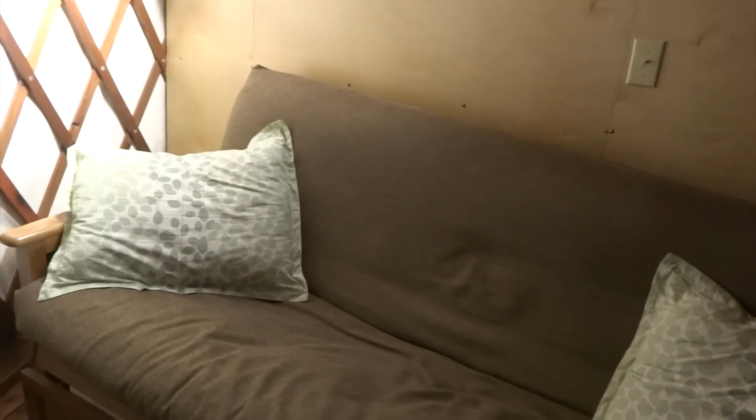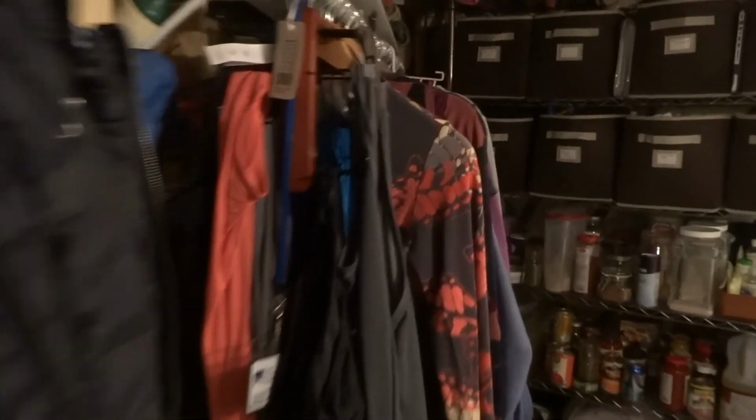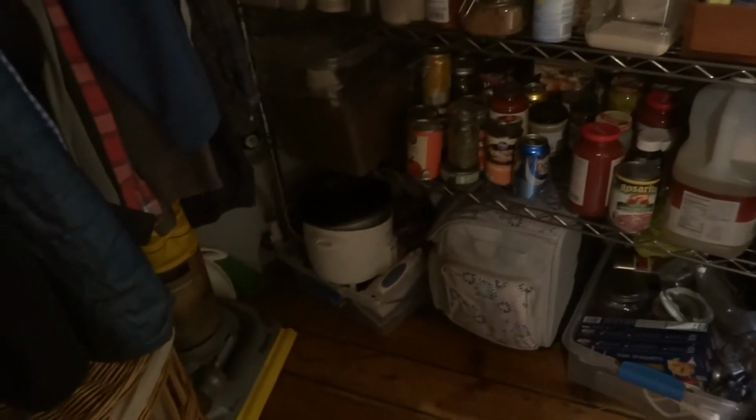Our living room is also our guest bedroom for when friends come over. You can stay on the futon. And we'll go into the bathroom. Our bathroom is also kind of our storage room as well. We have all of our clothing in here, all of our storage stuff, bathroom stuff, and then a lot of our dry goods, canned goods for the kitchen, and a lot of the appliances that we have.